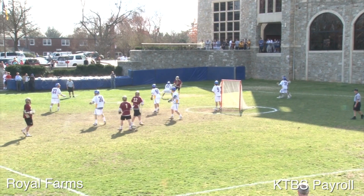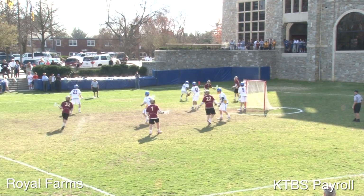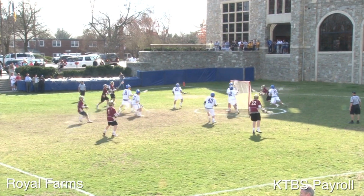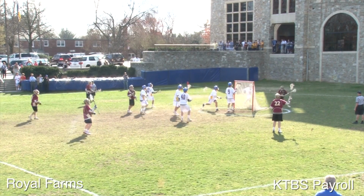And here comes McNamara, guarded by Capinos. 1 second left in the half, and that is it.